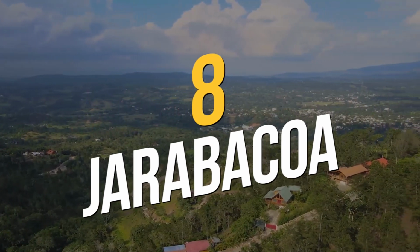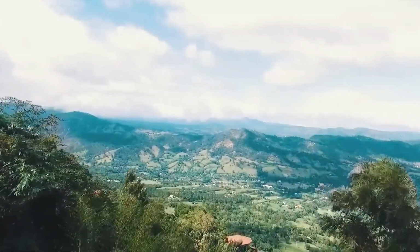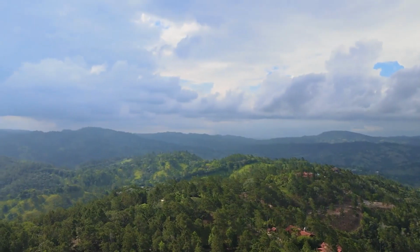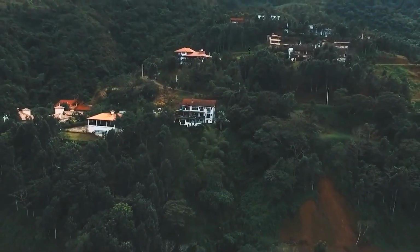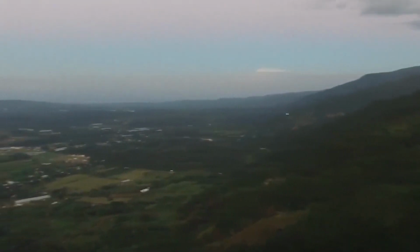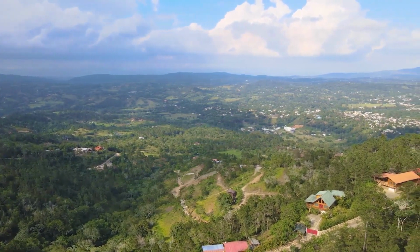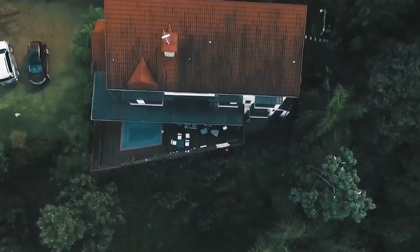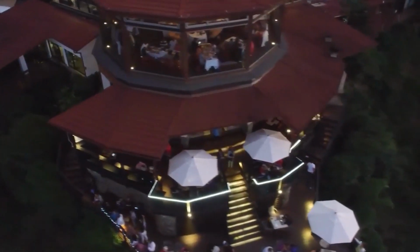8. Jarabacoa. Jarabacoa is the antithesis of the Dominican Republic's oceanside towns. So when you've lounged on the beach, head to Jarabacoa's soaring peaks for verdant hikes, whitewater rafting on a roaring river, and warm mugs of irresistible Dominican coffee on cool, misty mountain mornings. Known as the City of Everlasting Spring, Jarabacoa has no shortage of activities. Waterfall hikes, rope bridge crossings over the Jimenoa River, plentiful rounds of golf, and visits to the Cistercian monastery of Santa Maria del Evangelio.